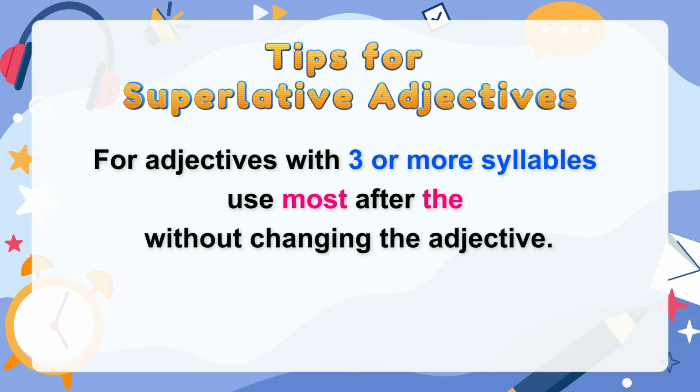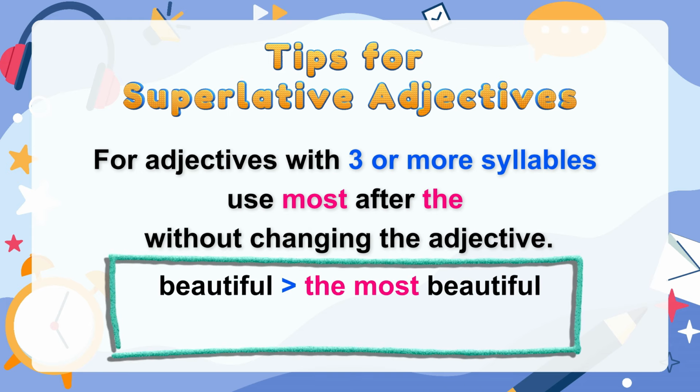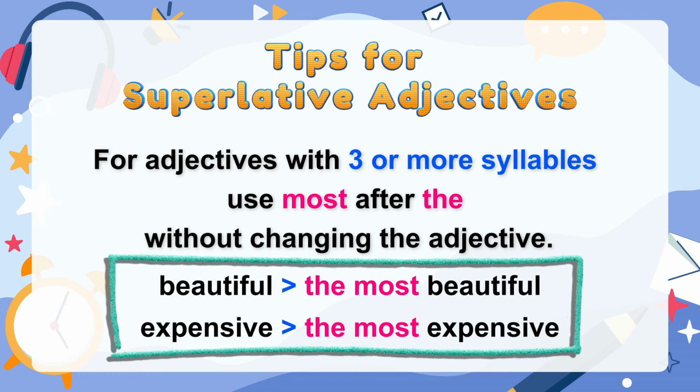If the adjective is three or more syllables, you use most after the and do not change the adjective. Beautiful becomes the most beautiful. Expensive becomes the most expensive.